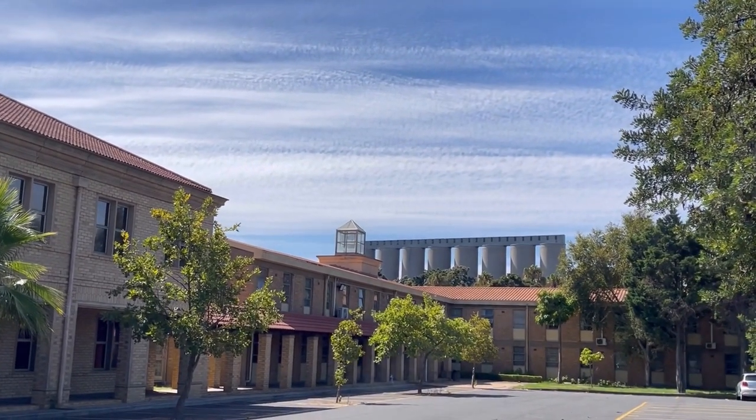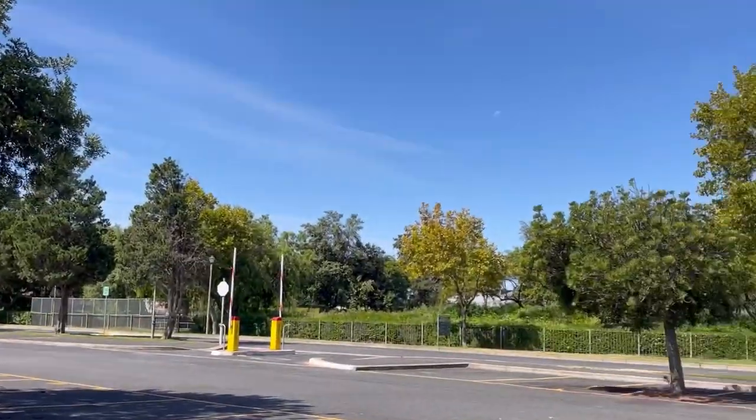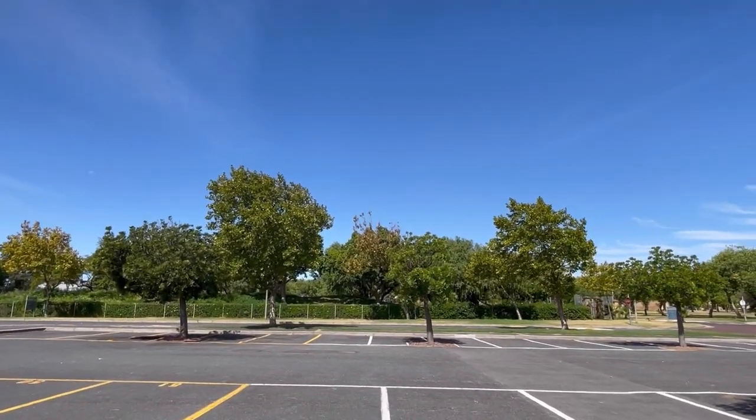I told you guys I'm not taking you inside. But yeah, this is where it is. And it's opposite the pool house. I'll show you guys the pool house shortly. Okay, just stay tuned.